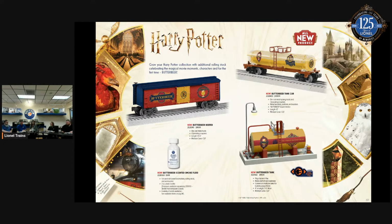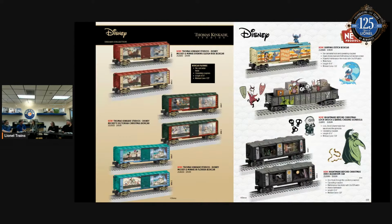We also have a butterbeer tank as well, to go back with all things butterbeer. Just don't drink it. It's not filled with butterbeer. You don't gotta drink, buy one. That's separate, but not the smoke fluid. But handy. For drinking, get the official butterbeer.